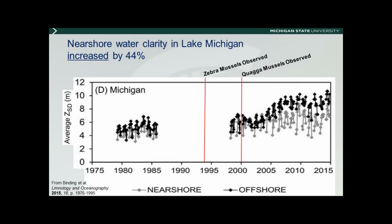And this has actually been documented as well in previous research from Karen Binding and her colleagues. They utilized some aerial imagery and satellite imagery and modeled the water clarity in Lake Michigan over time. And what they found was that there is actually a 44% increase in water clarity in the near shore of Lake Michigan. And most of that increase has actually happened since the year 2000, which coincidentally is when the quagga mussel first invaded the lake.